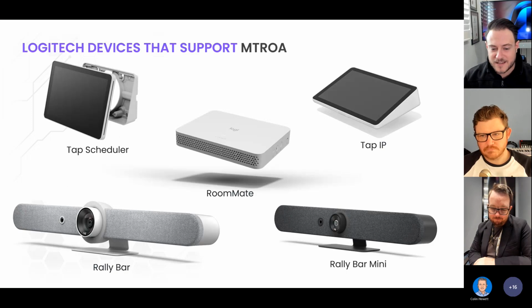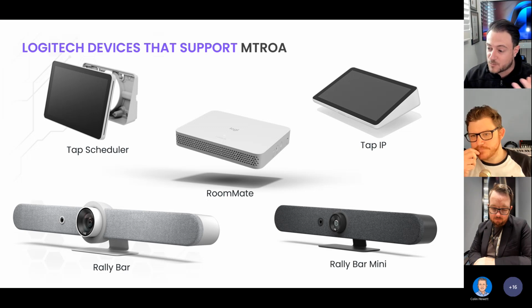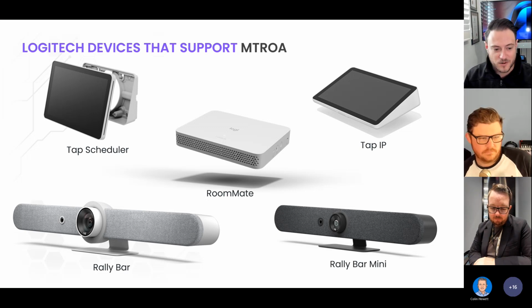So just to cover again some of our Teams certified devices and where they tie in for Teams Rooms on Android. Again, we've got our Tap Scheduler, our bars, RoomMate, and Tap IP. And what will be added in there is our Sight product as well once that's available.